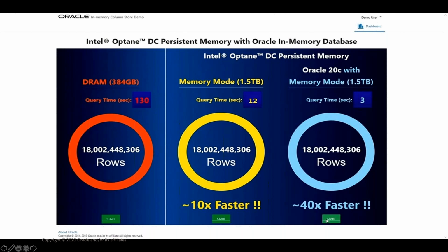And what we showed on the left here was DRAM configured at 384 gigabytes. And we ran a very complex analytic query that had joins and scans and aggregation. And you can see that we processed over 18 billion rows. Okay, and we did that in about 130 seconds. And this is the configuration where not all of the data could fit in DRAM.